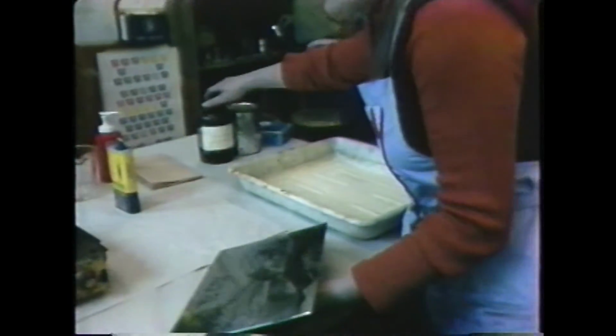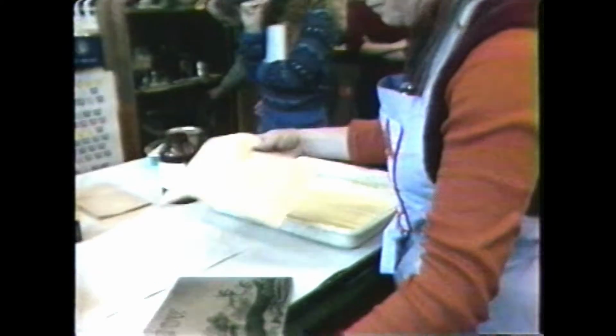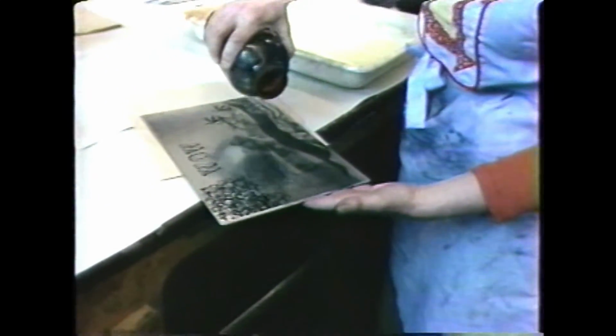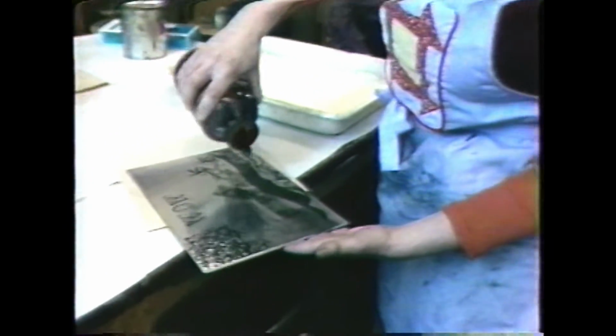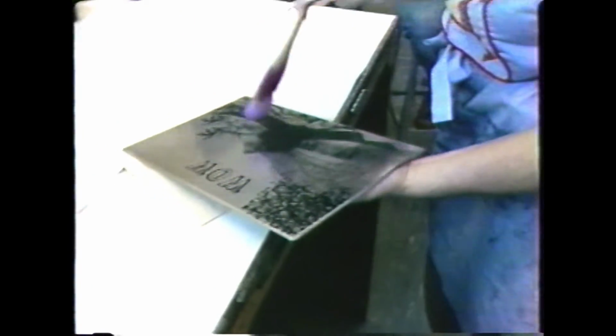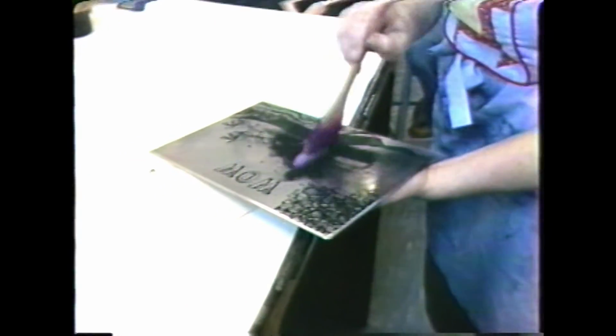Now at this point, what we do is take powdered asphaltum, which can be used over and over again. I need a soft brush. Do you have a real soft brush? Forgot to ask you for that. What I use is what's called a varnish brush. It's a wide, soft brush. And I use also one of those Japanese wash brushes.